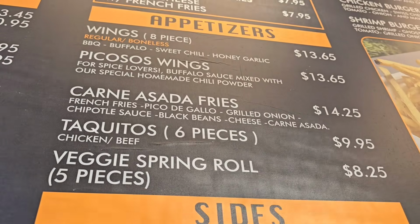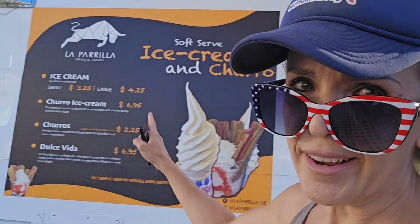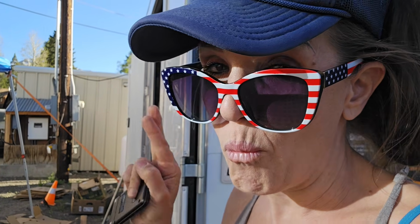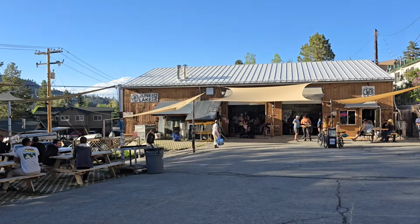Let's see. Oh yeah. Okay, I just paid for my food. I gotta wait for them to make it. I guess this taco truck is called La Paria. And golly, the picture these people sent me of their asada fries the other day looked amazing. In fact, they looked as good as the ones that I love up in Bridgeport. We'll see. Meanwhile, everyone's just hanging out here at the brewery, having a fine time, drinking beers, listening to music, and little do they know, the best thing up here is right over there.